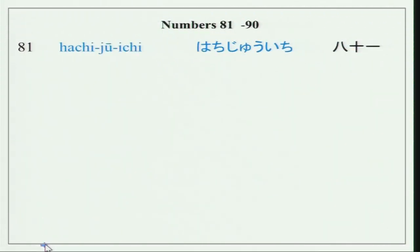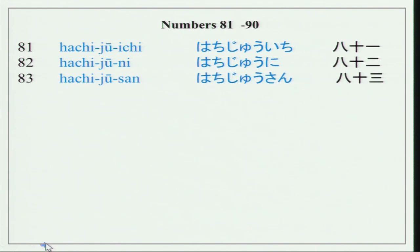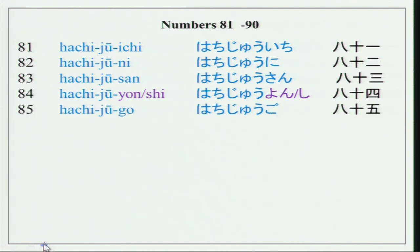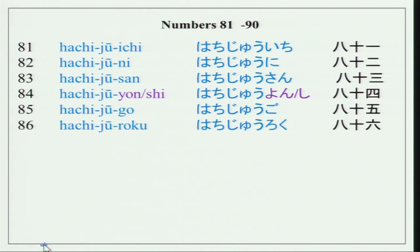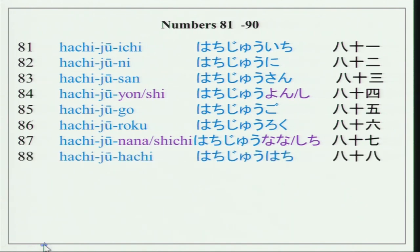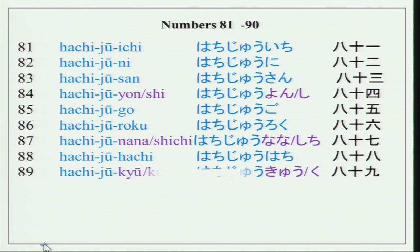81, 82, 83, 84, 85, 86, 87, 88, 89, and 90.